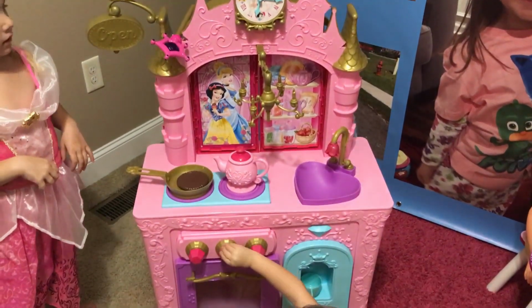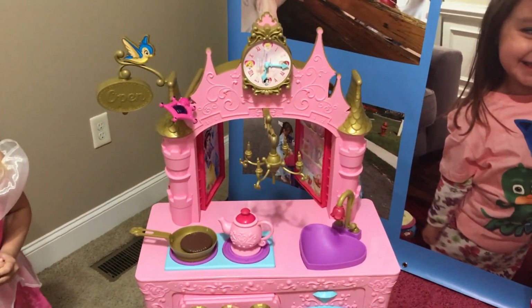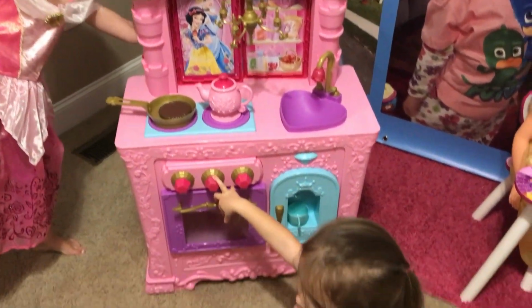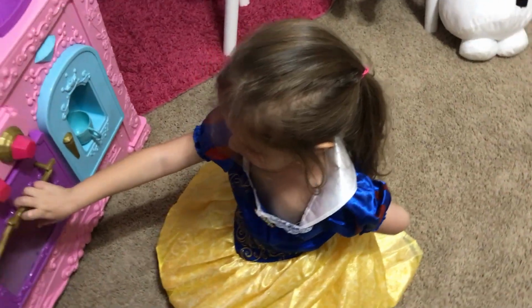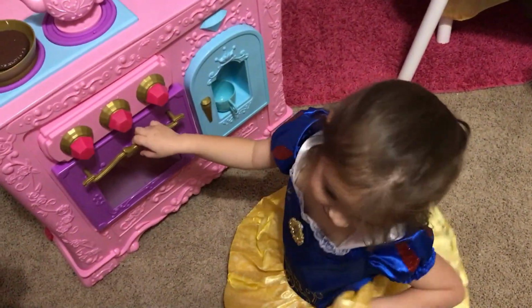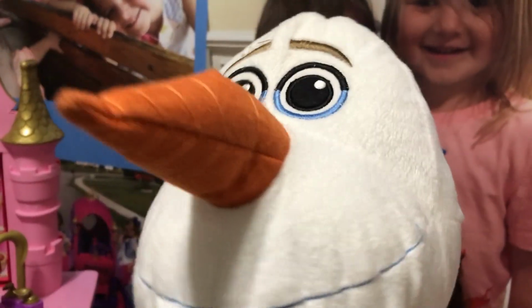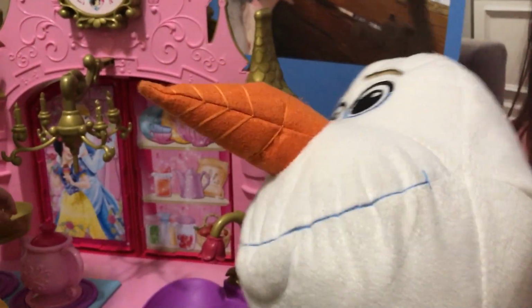Show me how those doors work, Brooke. Wow, so amazing. May I show you how this fits? Sure, you may show me. Ready? It's ready. I'm gonna come over to the Disney Princess kitchen.